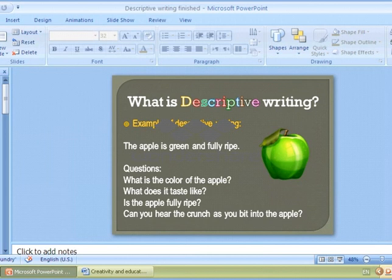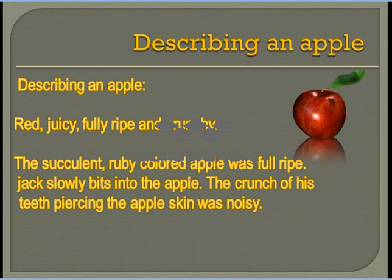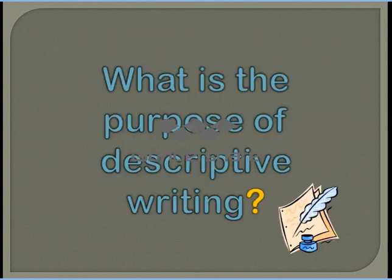Examine the texture. The next time you pick an apple, feel the weight of it in your hands. What color is the apple? What does it taste like? Is it fully ripe? Ask lots of questions. By using descriptive writing, you can draw pictures in words.